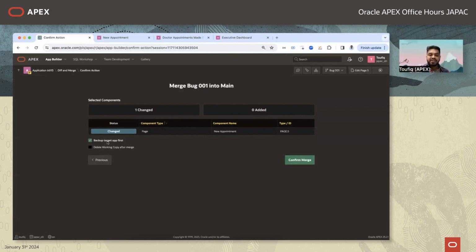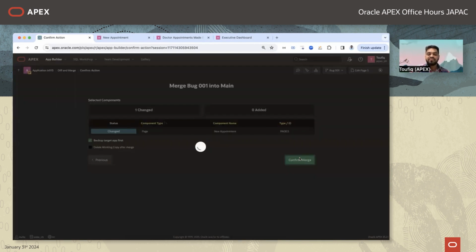And here, as I said, you get options to take a backup of the target app first, so that at a later point in time, if you want to revert the merge, you can always go to the backups and revert it from there. And if you also want to delete the working copy after merge, if you don't want to have the working copy, you can check this checkbox. After the merge is done, the working copy is no longer needed, so it will delete the working copy. I'll leave it to default and I click on confirm merge.